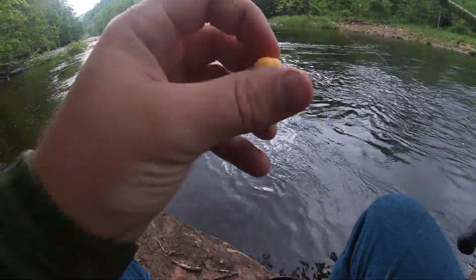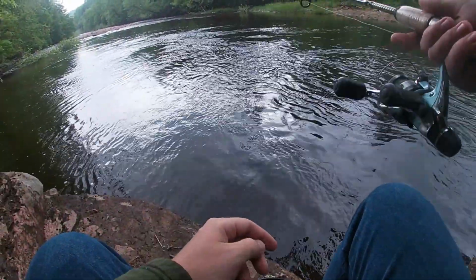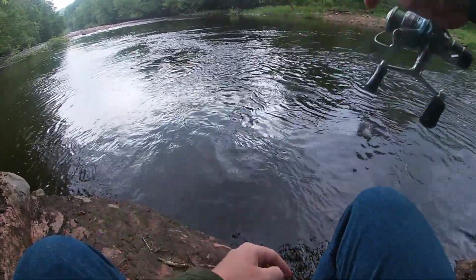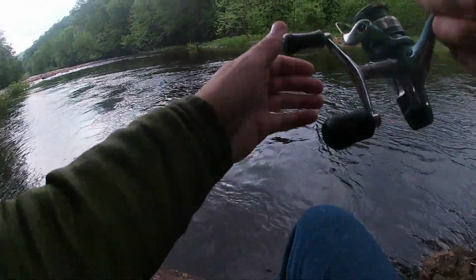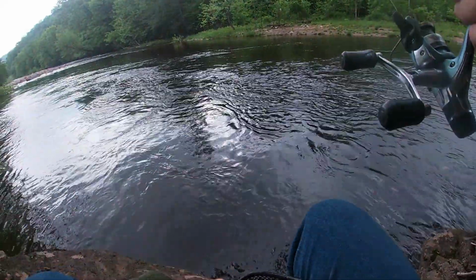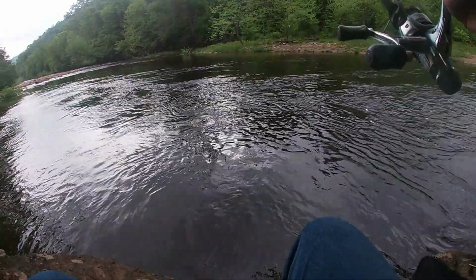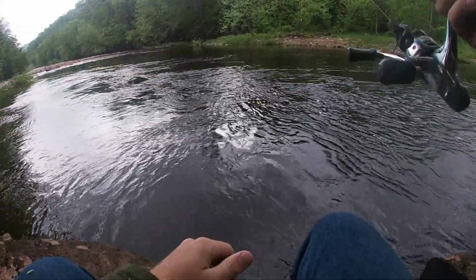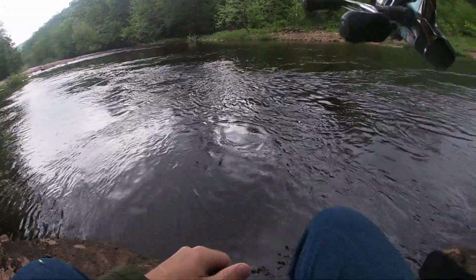Of course, I use a small hook because I'm doing catch and release. Easier to get that in and out without killing any trout. Because I am a catch and release fisherman. I believe that every river should probably be catch and release. It'd be a lot easier, people go out and catch more fish. People take them, and of course they eat them, but you know, that's what they want to do with it. But there should be a lot more catch and release rivers out there. Like this section that I'm fishing on, this particular river, should easily be catch and release.